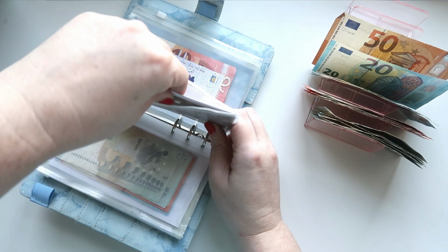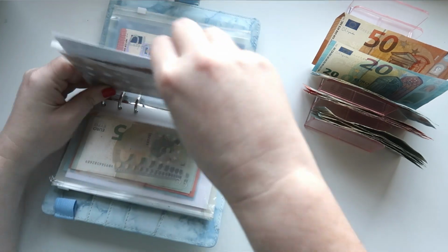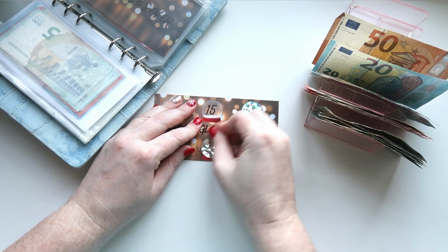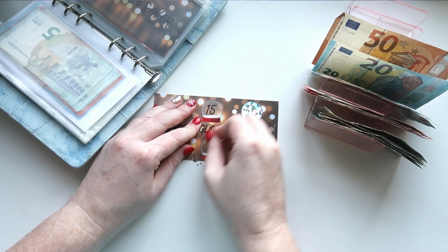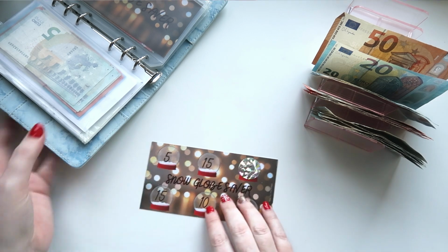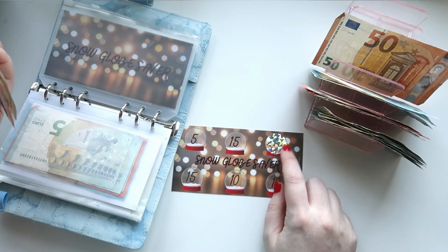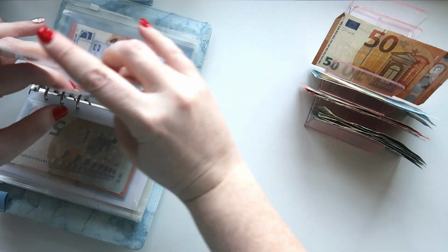We have the Snow Globe Saver, which is a scratch challenge. So for this, come out. There are also 2 left, so I'm going to give that a scratch. We'll do this one. And we got a 10. So a 10 in there as well. So we'll add the 10, and then we have 10, 20, 30, 35, 40, 45, 50, 55, which means this has to be 5 for next week. We pop it back in.